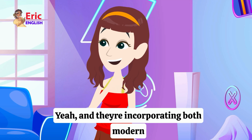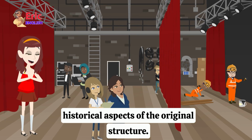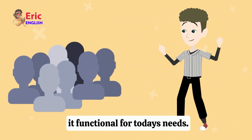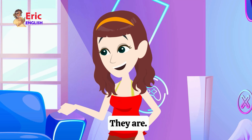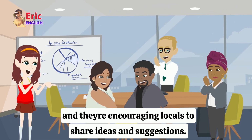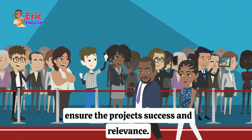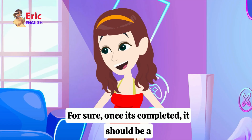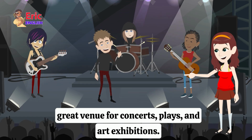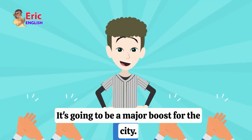Yeah, and they're incorporating both modern elements and preserving some of the historical aspects of the original structure. I love that approach. It respects the past, but makes it functional for today's needs. Are they seeking community input? They are. There have been a few town hall meetings already, and they're encouraging locals to share ideas and suggestions. That's a smart move. Engaging the community will definitely help ensure the project's success and relevance. For sure. Once it's completed, it should be a great venue for concerts, plays, and art exhibitions. I can't wait to see the final result. It's going to be a major boost for the city.